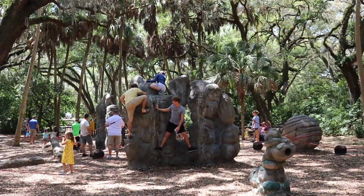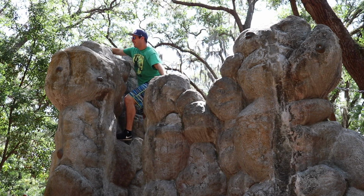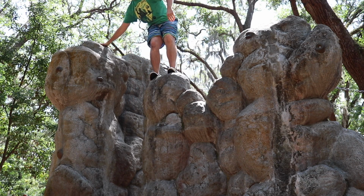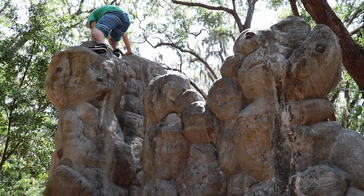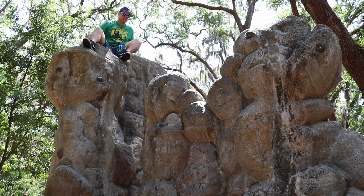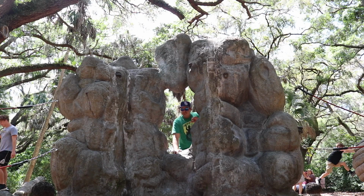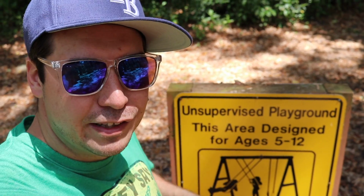That may look like a family playing on rocks behind me, but it actually is a playground. Perfectly camouflaged underneath the shade with a cool breeze from the bay. A perfect spot for the whole family. Don't try this at home. I'm stuck. All right, now how do I get down? Oh boy. Hey guys. Even though it's designed for ages 5 through 12, I don't think that ever happens here.